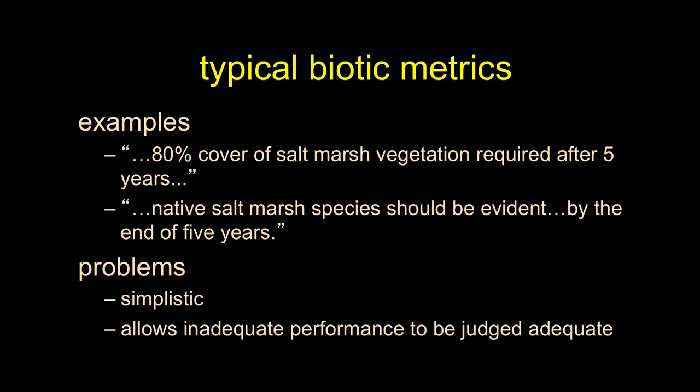And again, these are examples I've just lifted from real permits, not naming them, I don't want to shame anybody. But a typical one would be, in the case of a coastal wetland restoration here in California, something like: okay, you're going to do all this, you're going to make all this, and then you will be considered to have made another wetland if, and then it lists a bunch of things. So one of the ifs would be, if you have 80% cover of salt marsh vegetation after 5 years.